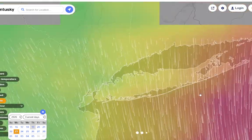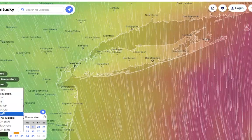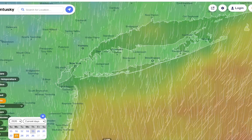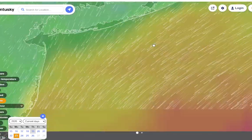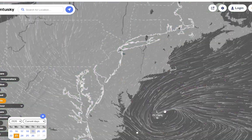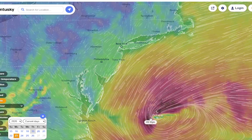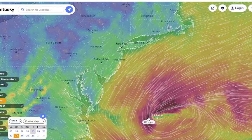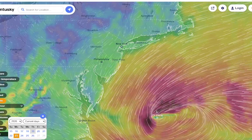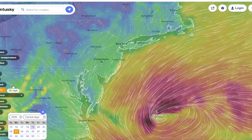But I just don't think it's going to be right, because if you go to the ICON, it's not too bad at all. The worst of it stays offshore. So it's much further away on this model. You can see where the center of the low is. This low will bomb out. Look at how strong the ICON is at getting it. So it's still very impressive, to say the least.